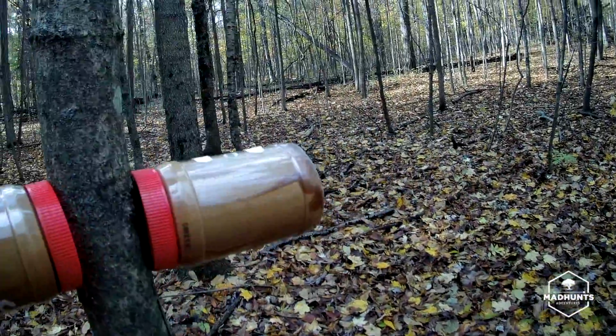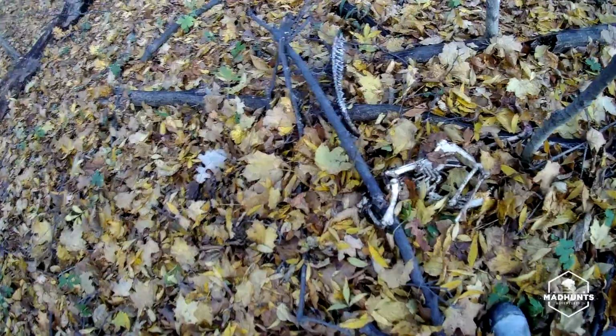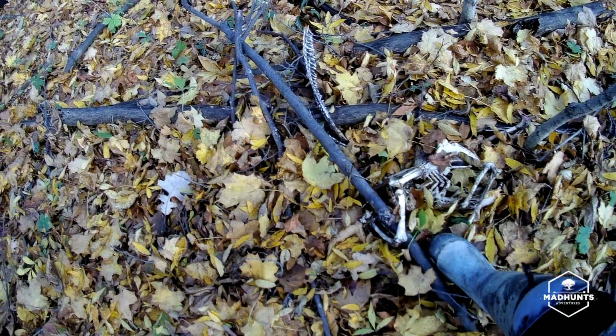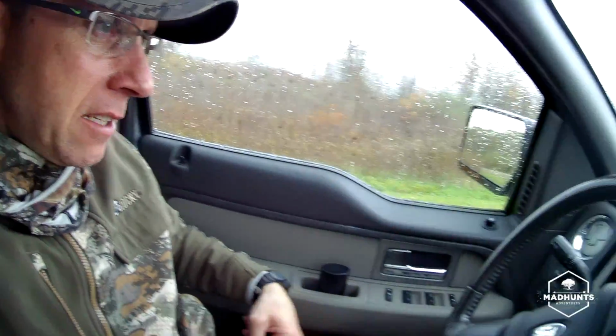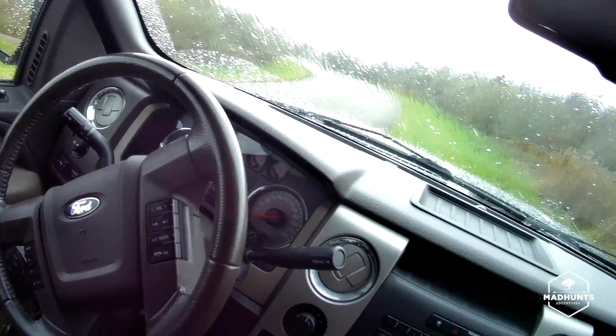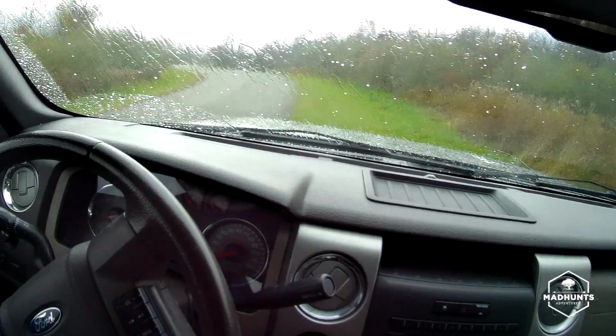Somebody made a little feeder. I'm sitting here eating lunch and it started to sleet. So we'll see what happens. The forecast is not calling for rain or sleet or anything. It was just supposed to be overcast today.